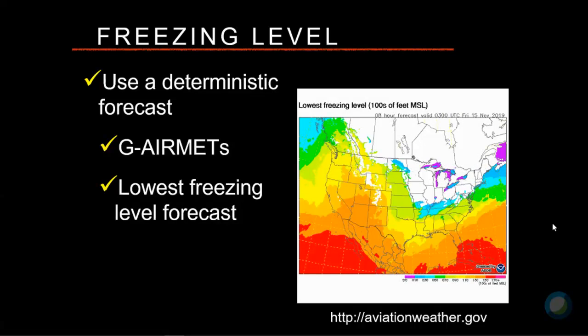Gives you a really good indication of where that freezing level is, and you can plot your route along that as well and get a sense for whether you're going to be dealing with temperatures at or below freezing at your altitude.